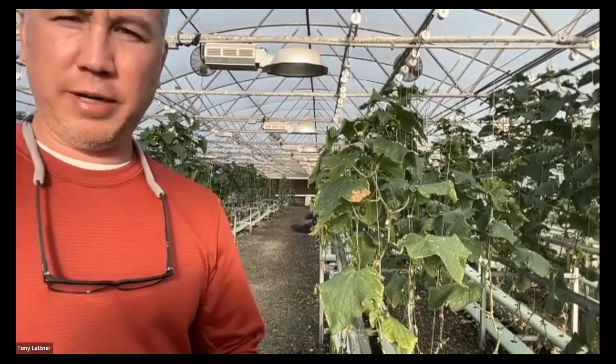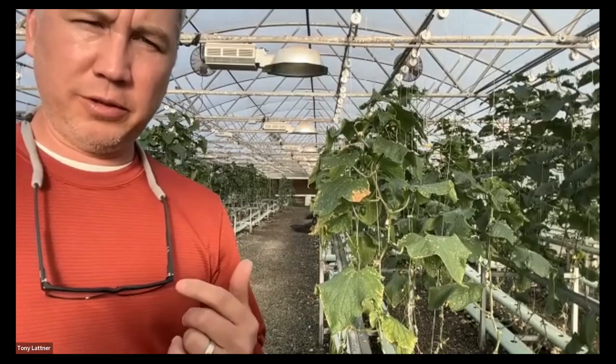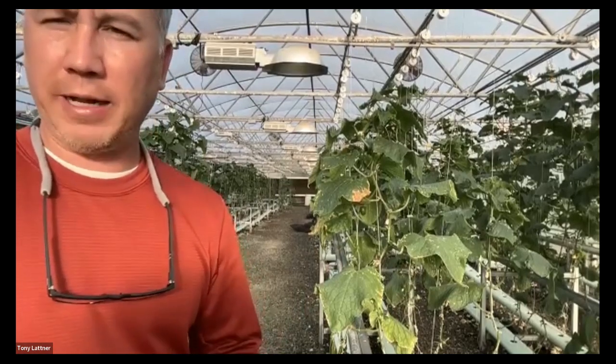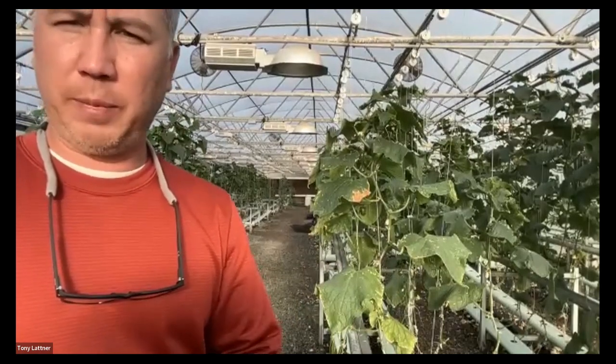Cost wise, this greenhouse was built back in 2010, I think. Back in 2010, it was around 150K, and that's with the contractor. So if you have a good group of friends and maybe a forklift, you can build it on your own. But one of the toughest things with most structures is keeping them square.